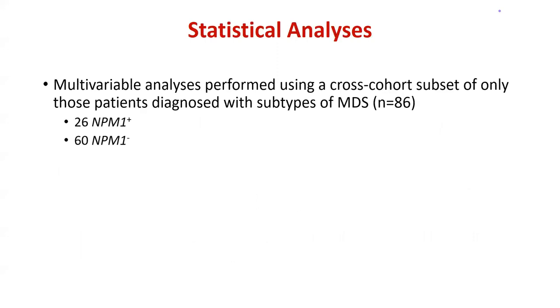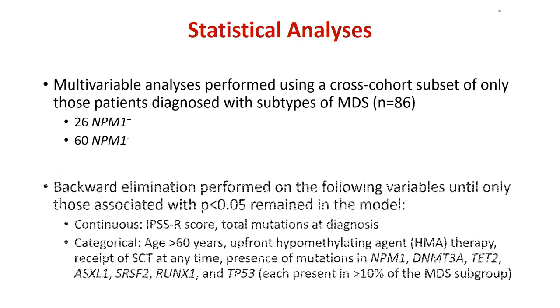So we extracted a subset of these patients, only the ones who had MDS across the two cohorts. These were 86 total patients, 26 of them being NPM1 mutated and 60 being NPM1 wild type. And then in this subset, we tried to identify by backward elimination in multivariable models factors that were significantly predictive of adverse outcome. And so we included things like IPSS-R score, total mutations at diagnosis, and other categorical variables, as I've shown.